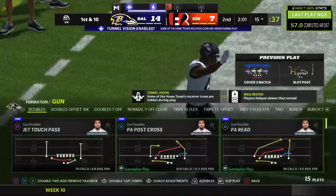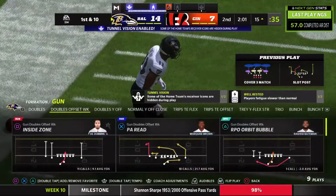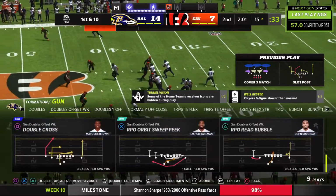What a job of keeping the toes in bounds there. It's a big play there for Baltimore.